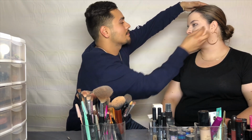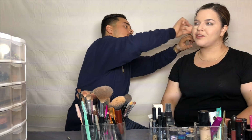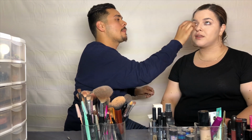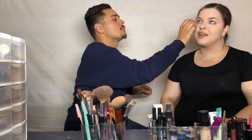Does your hand get tired blending? No, I'm actually enjoying this. Sometimes when I'm doing my foundation and concealer, especially when I'm getting ready for work, I get tired of blending, and also holding my arm like this.